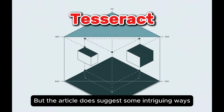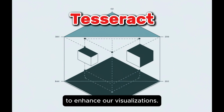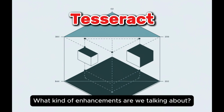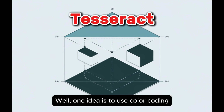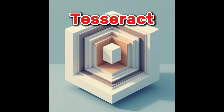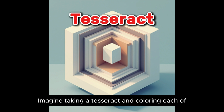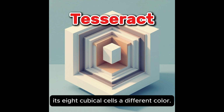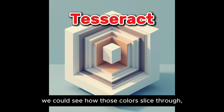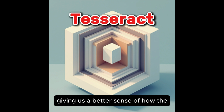But the article does suggest some intriguing ways to enhance our visualizations. Ooh, I'm all ears. What kind of enhancements are we talking about? Well, one idea is to use color coding to represent the interior of a 4D object. Imagine taking a tesseract and coloring each of its 8 cubical cells a different color. Then, as it passes through our 3D space, we could see how those colors slice through, giving us a better sense of how the whole object is oriented.